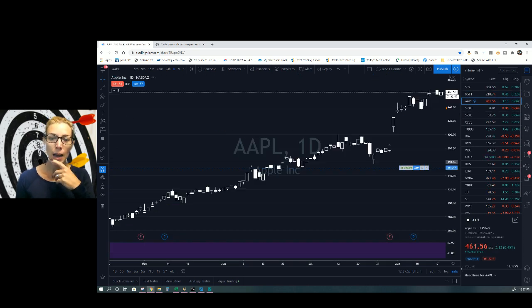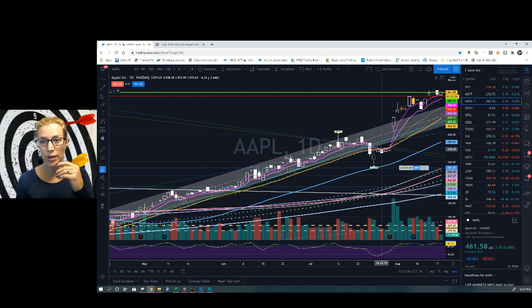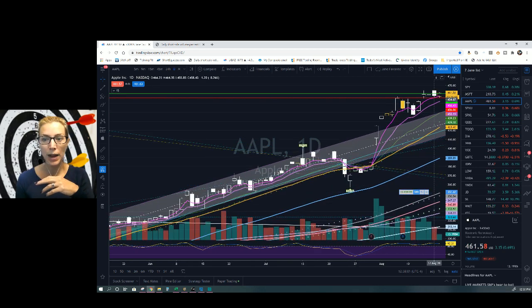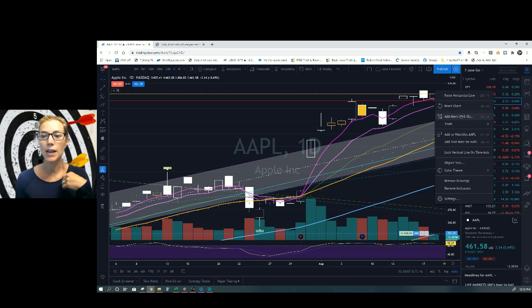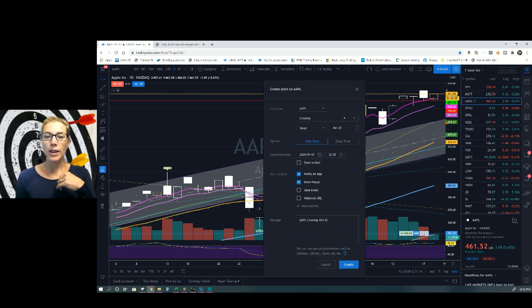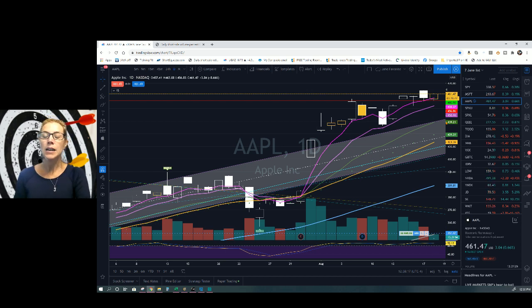Apple. Apple has almost two channels, right? It's got this lower one and this upper one. And we just bounced off of the moving averages. Would like to see it break above 465. We have seen both Apple and Tesla just rip on the news that they are going to have these forward splits, positive for investors to get in.